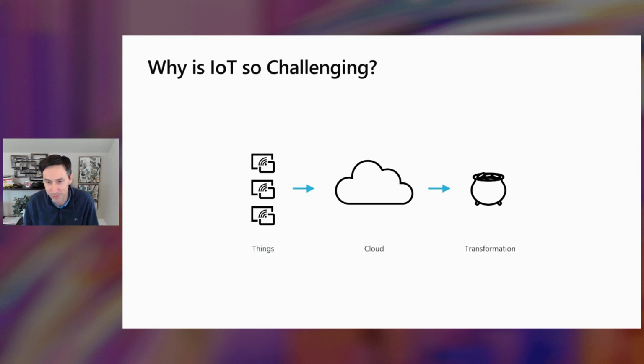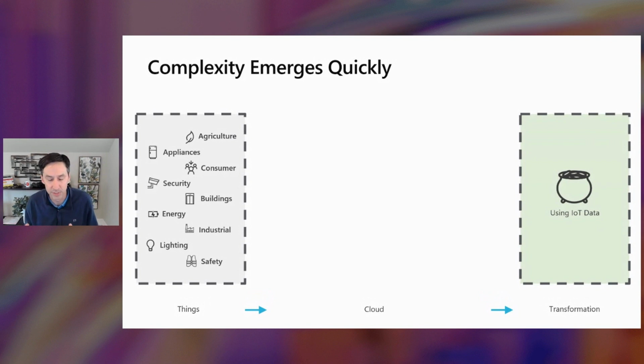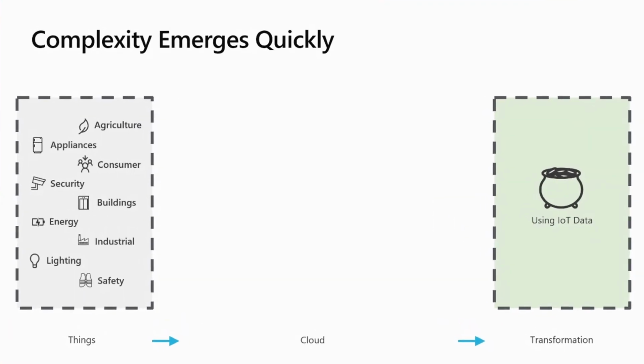It looks fairly simple when you put it in a picture like this. Things, data to the cloud, transform. Why is this so hard? Well, it's hard for a number of reasons, but we're really going to focus on the cloud infrastructure right now.